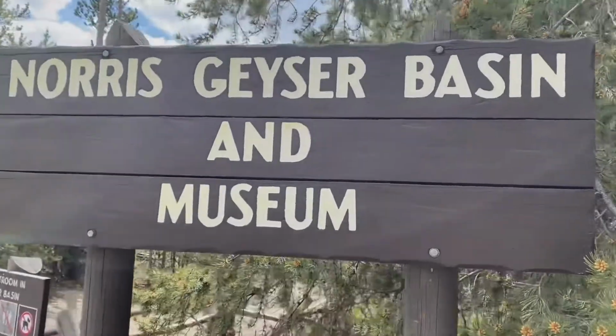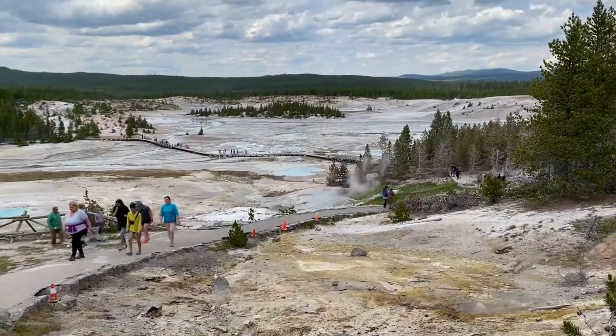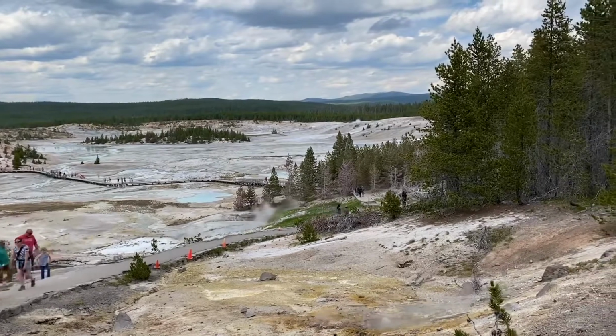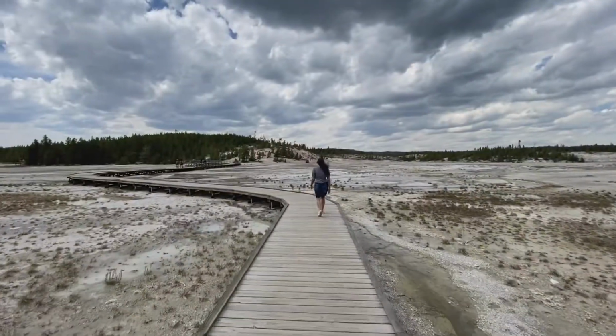We're now at the Norris Geyser Basin, which is the oldest and the hottest geyser basin in Yellowstone. The highest recorded temperature here is 237 degrees Celsius, which is the highest for any geothermal activity in the US.